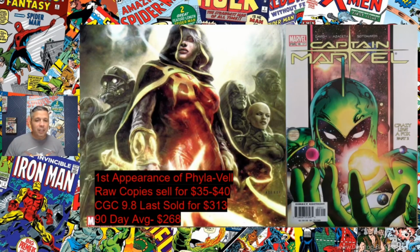Now, CGC 9.8 last sold for $313, and the 90-day average on this book is about $268. So that's pretty affordable right now, especially if you can get it for $35 to $40. That's 10 times the value if you can get it into a 9.8 condition. So good return on your investment on this book, and a really cool character.